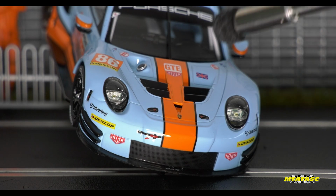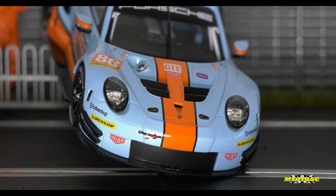Right, now let's have a look at this area of this beautiful car. Again, loving that orange stripe that you've got on the bonnet there, or the hood. I'm loving too that they've even put where you would refuel this bad boy. You've got the UK flag there, you've got Dunlop, you've got 86. It's all looking very nice.